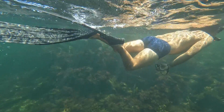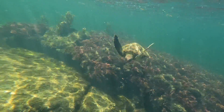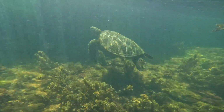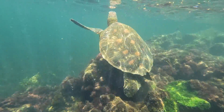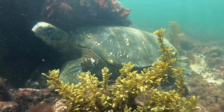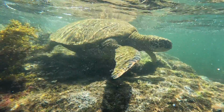Our guide led us through the shallow waters of the tunnels, seeing dozens of beautiful turtles. As much as I love swimming with these majestic creatures, one of my favorite parts of Los Túneles is the colorful seascape here. There is a rainbow of stunning colors, including red coral, green algae, and orange seaweed floating on the water surface. It's a feast for your eyes, and we just couldn't get enough.